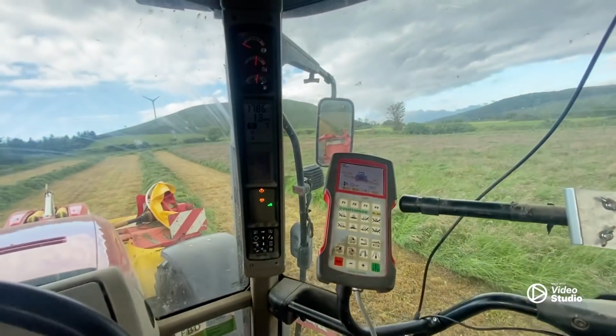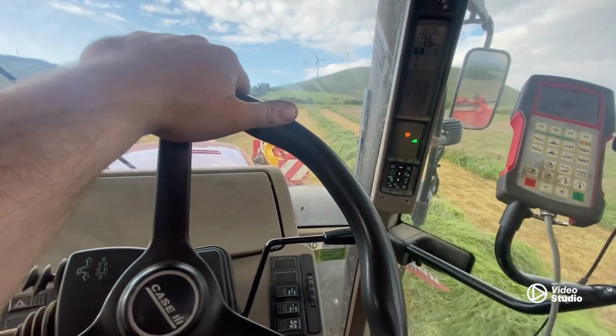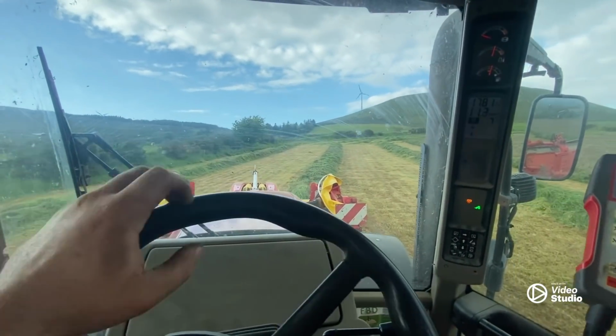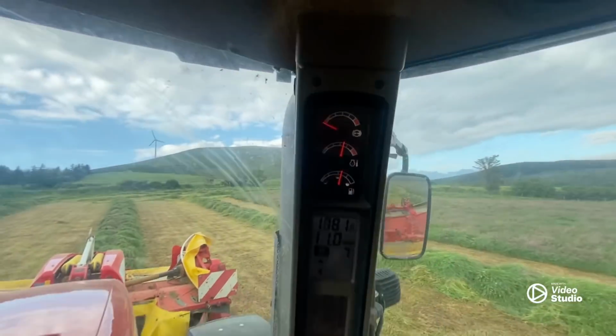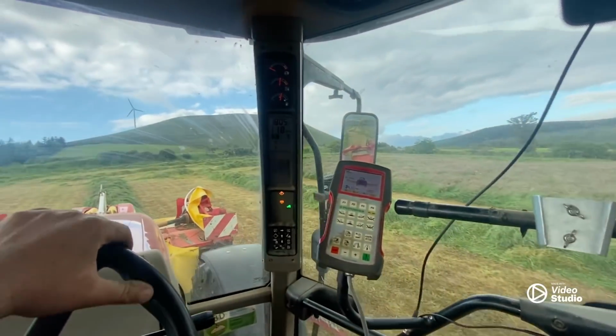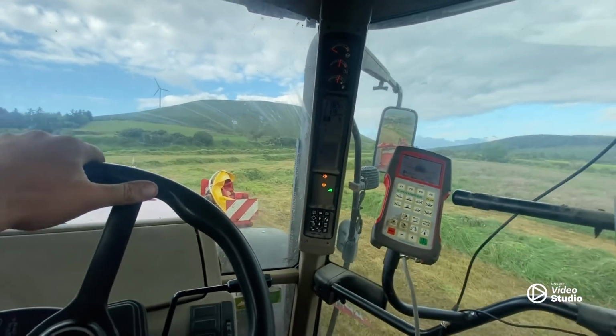And we changed our rad in it as well. We also put in a rad with bigger cooling fins, and that's keeping her cool. It's keeping her well cool. She does rise to about there, but she falls back down pretty much straight away, and she doesn't go any higher than that anyway, so I'm happy with that.